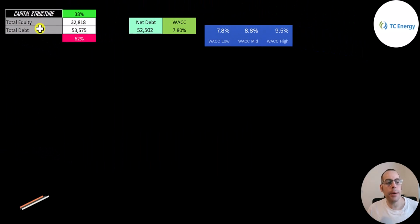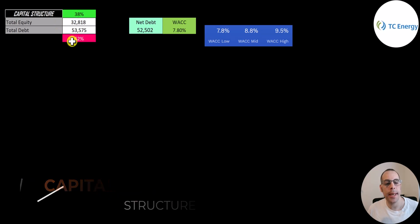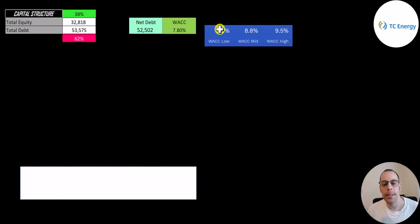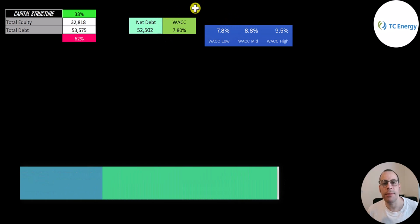Let's look at the capital structure. 33 billion of equity, 54 billion of debt. They're 38% equity, 62% debt. Their net debt is 52.5 billion. Their WACC on Finbox ranges from 7.8% to 9.5%. I took the lowest number, 7.8%, and that's a discount rate we're going to apply to the future cash flows.